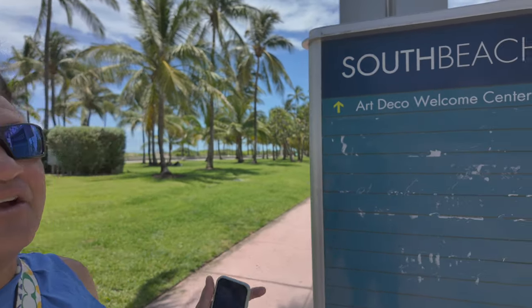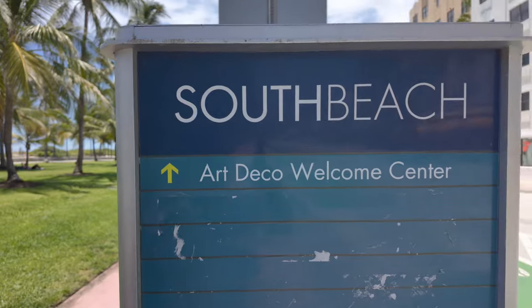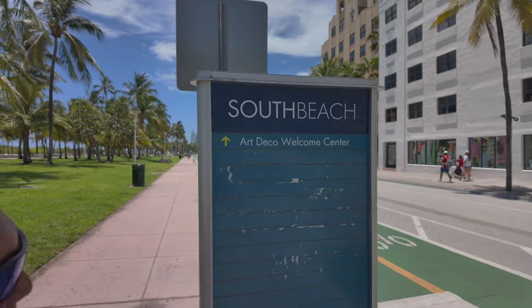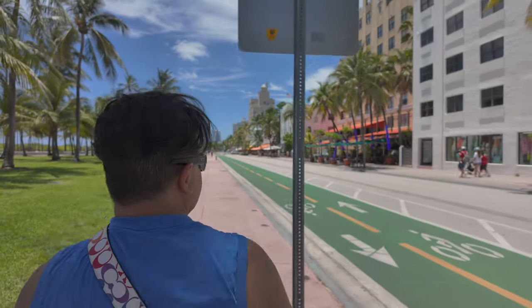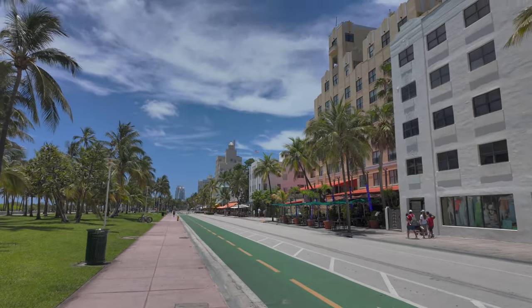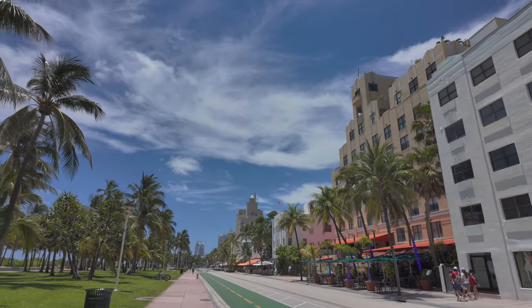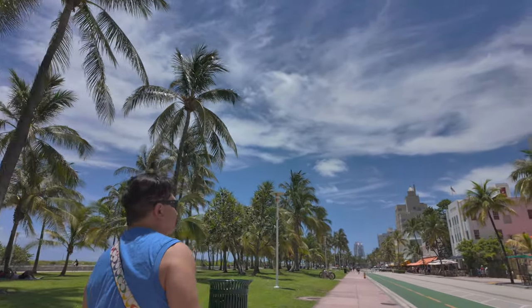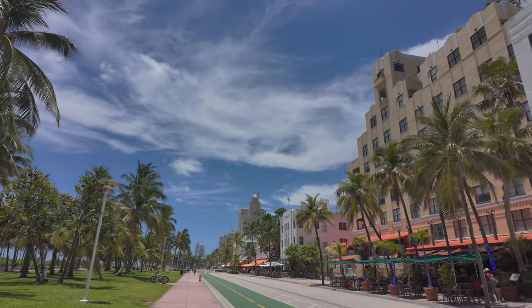Another thing that I really love here is the Art Deco designs of a lot of the buildings. Take a look at that building up there. It's just classic Art Deco. Look at that building. Very Art Deco. It's amazing. And that one over there, too. There, look at that. That's very Art Deco.